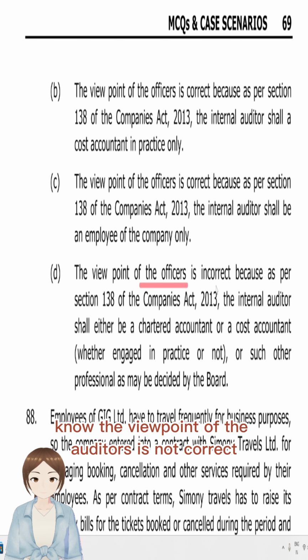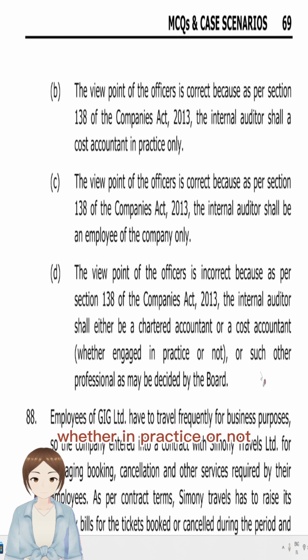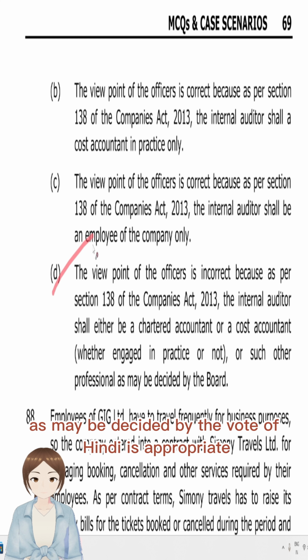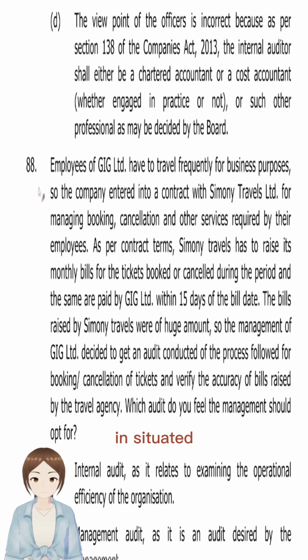The viewpoint of the officers is not correct. The internal auditor can be a chartered accountant, cost accountant, whether in practice or not, or such other professional. Even other professions are included, as may be decided by the board. Option D is appropriate. This is Riya from Samaya, MCQ 80, CA Final.